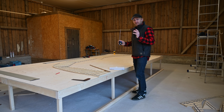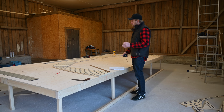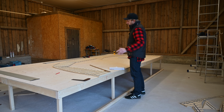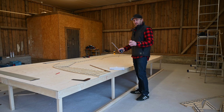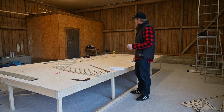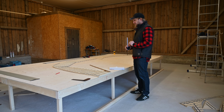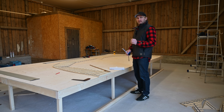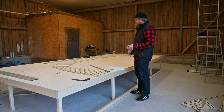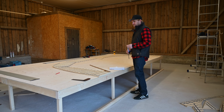So I've been taking a lot of different measurements now on this piece to check the overall dimensions, but also to check the curve. Everything is according to the plan. And every measurement I've been taking never deviates more than a millimeter. So I'm really impressed. This is just fantastic, really.